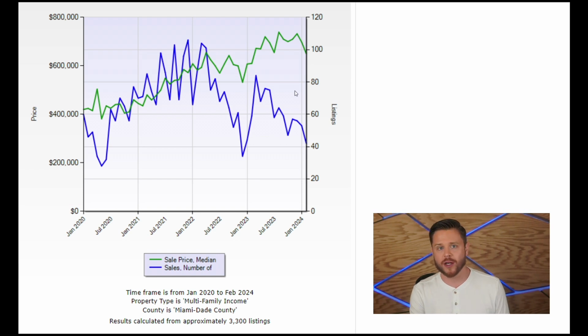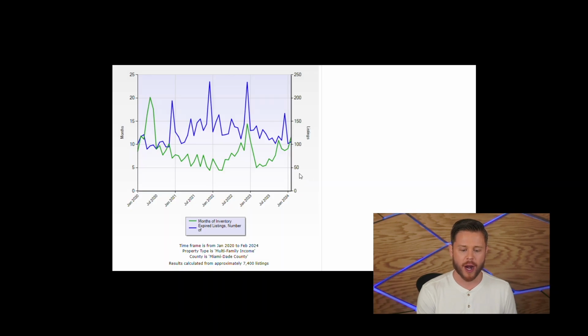Now, number of sales, that's our blue line, came in at 42. 42 sales last month in February. That's down 11 from 53 in January, or 20.8% less. Year over year, we had 59 last February, so that's a 17 unit reduction, or 28.8% less sales year over year. All right. Now, next up, we're going to look at months of inventory and expired listings.